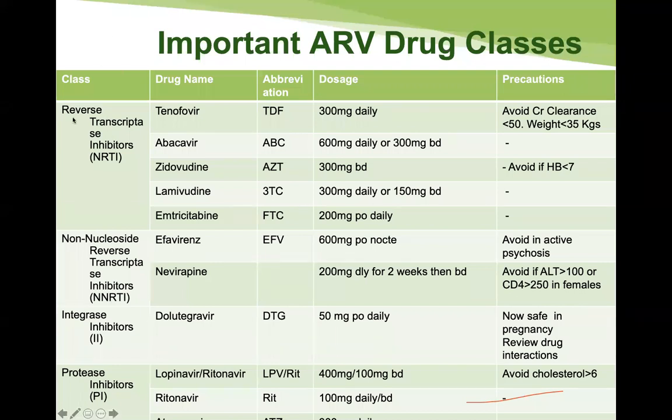So when you classify ARVs, you classify them as reverse transcriptase inhibitors, your NRTIs, and basically we've got 5 of them: tenofovir, abacavir, zidovudine, lamivudine, emtricitabine. Whenever you formulate a regimen, you should at least have 2 drugs from this class of drugs, right? Just remember, tenofovir is the commonly used one as a 300 milligram daily tablet. And it's important to know that in non-pregnant patients, we use a creatinine clearance, but in pregnancy, we use just a creatinine level in the blood, right?